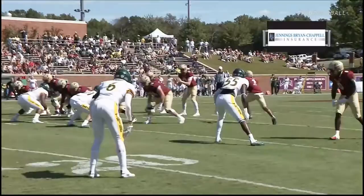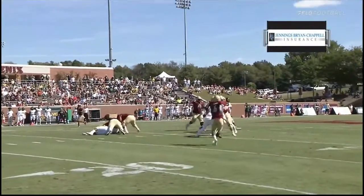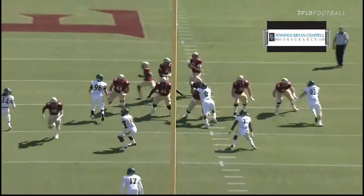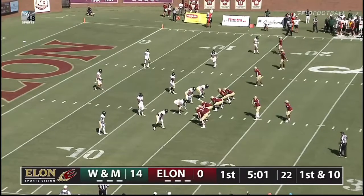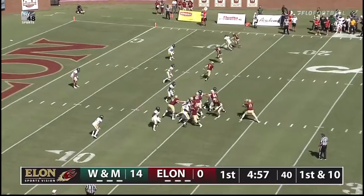Boy, there's the veteran right there. Didn't see it the first time. Reholstered it and then fired a strike to 14. Found a soft spot in front of the zone coverage, the back end there by William and Mary on second down. And you're right, Taylor, that's veteran knowledge and poise in the pocket to be able to move the chains there. First time the Phoenix have been inside the CPI Security red zone on the afternoon.